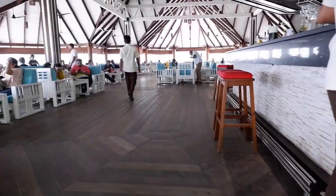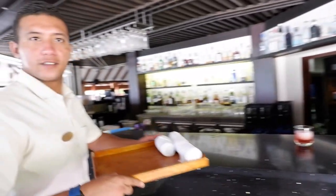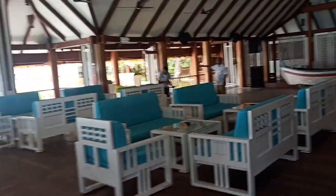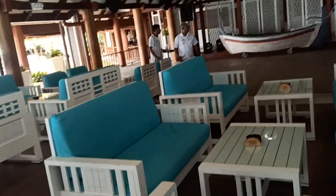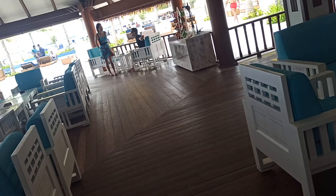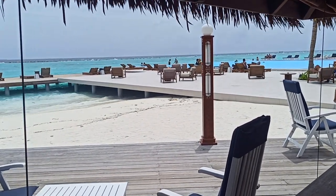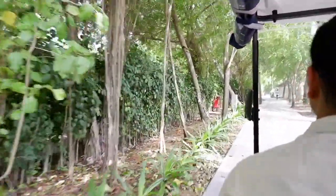After the speedboat transfer, we finally reached the resort and we were welcomed with a wet towel and a refreshment drink. You are assigned a host who will be guiding you throughout your stay on what all things are happening around here in the resort and what are the timings of each event. And now we are heading towards our room.